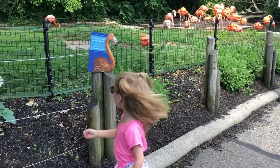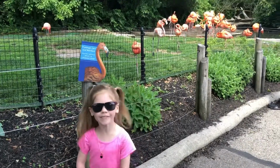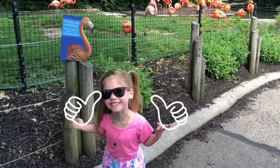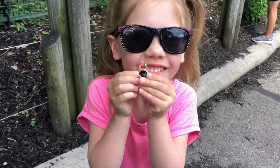The flamingos! They're loud today. Is your favorite color pink? If it is, then that's my favorite color too. And it's the color of the flamingos! Flamingo necklace too! The crocodile.